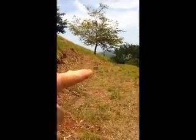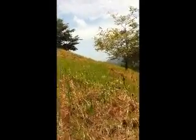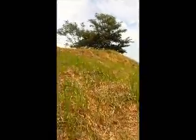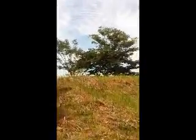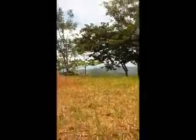Now I'm going to start walking up the terraces. That's the water well. Sorry, it's kind of hard for me to take a break. Here's the first terrace. Very clean.